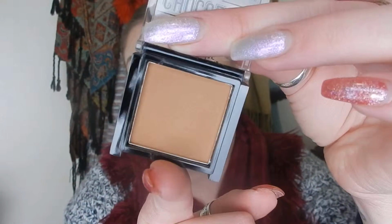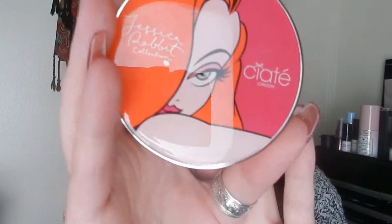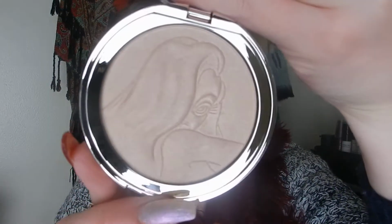For my 5th one, I'm going to roll in this mini from Australis. This is the Sweet Lake Chocolate Bronzer, and it's just a little mini. I wanted to try this one out. That's it there. It smells so good. It smells like chocolate, like straight out chocolate. So we got that one. That's 5. And then my number 6 is a highlighter. This is from Tarte. This is the Jessica Rabbit highlighter. This is gorgeous. So that's it there. It's a lovely shade.